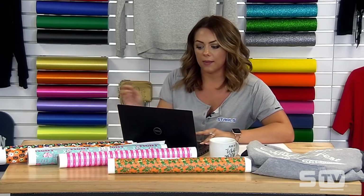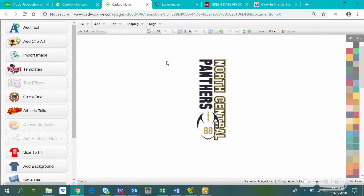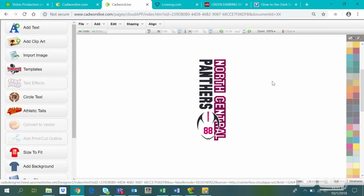So I'm going to go ahead and bring up CADWorks Live, and you can see a design I have already created. This was something we already used for that sports market, specifically for fan wear. And all I have to do at this point is just change this out so that I can incorporate some pink. So anytime you have a design and you want to make it more geared towards breast cancer awareness, all you have to do is add pink to it. So for this particular design, I'm going to change the gold that you see here to either hot pink or magenta or fuchsia, what have you, and then it essentially makes it all breast cancer awareness ready.